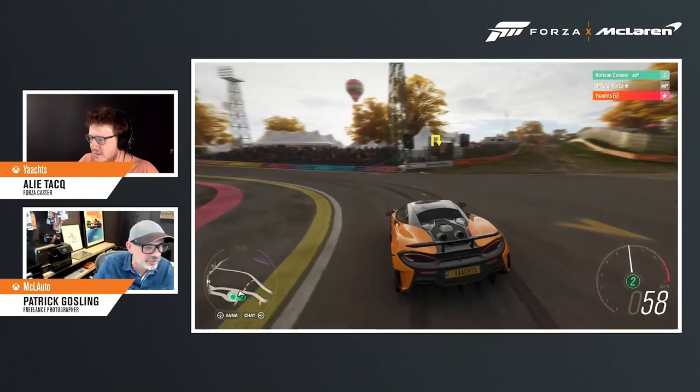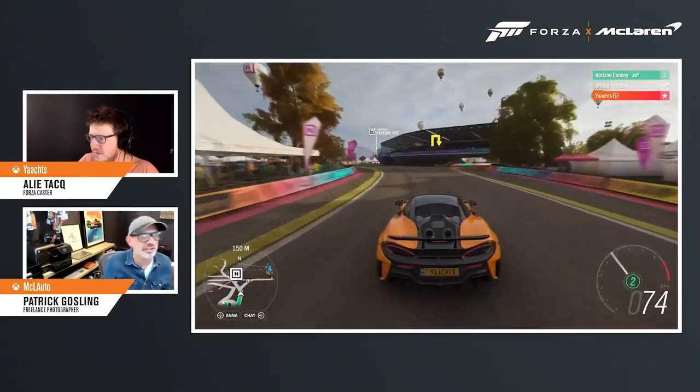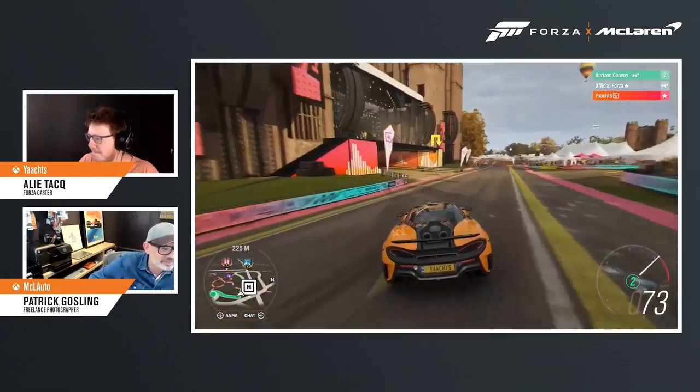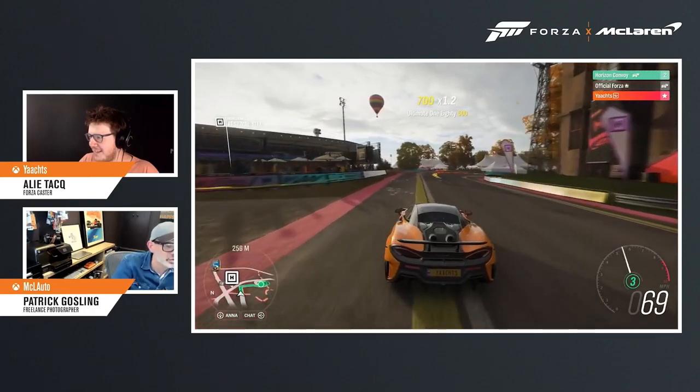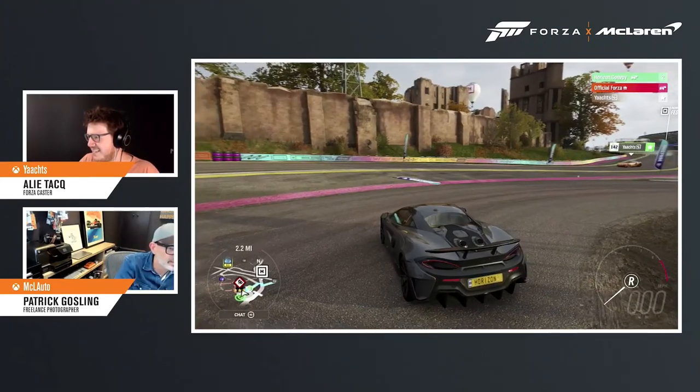If you can do that again and then just pitch it into the left-hander and try and get a bit of a sideways skid on. All right. Just clicking the tires back here. This might be a really cool shot to try and do on a longish lens. Okay, keep going.